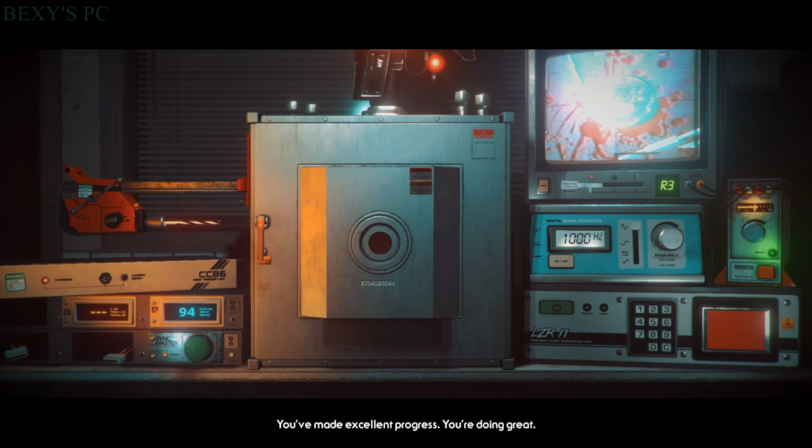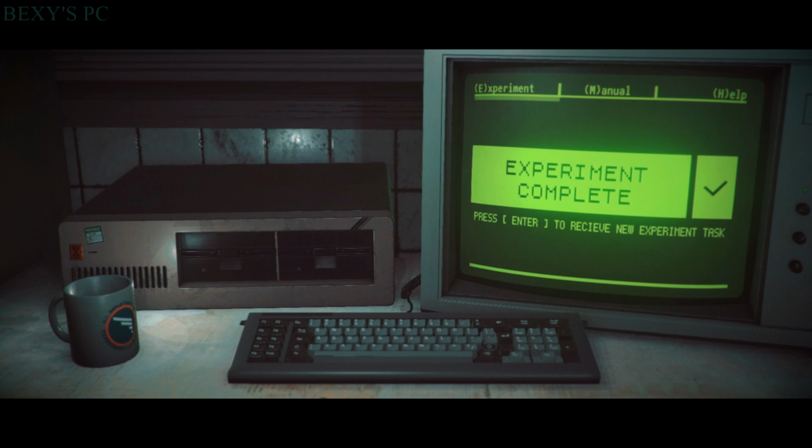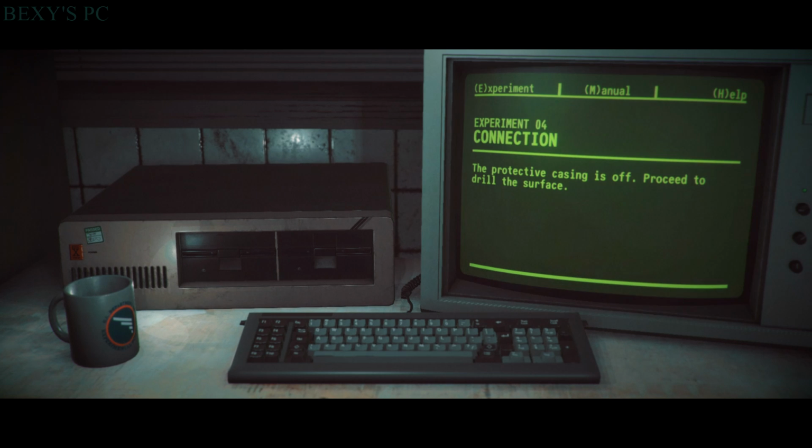You've made excellent progress. You're doing great. Now we need you to stay calm and try to relax as we go through these next steps. We're going to attempt to alleviate some of this discomfort. Discomfort? What? It's not... Is it our heart? Although I don't think we'd be walking around, would we?